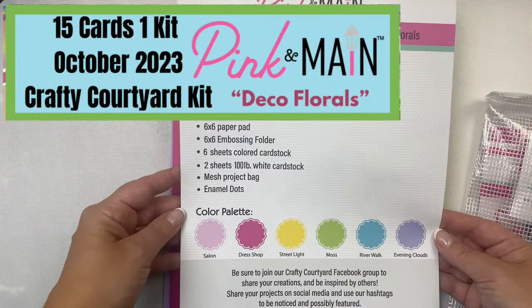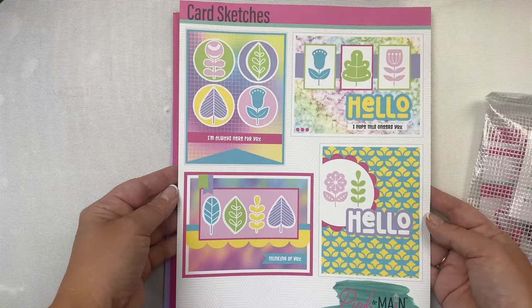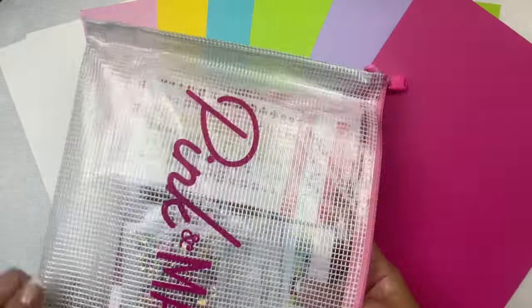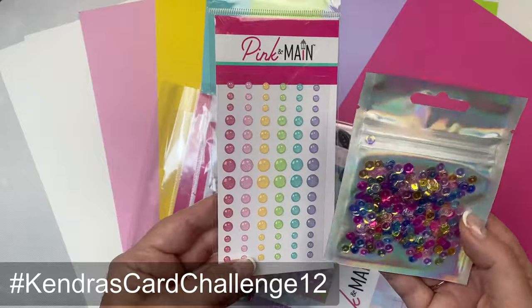This is Kendra, and today I'm featuring the October of 2023 Crafty Courtyard Kit by Pink & Main called Deco Florals, and I'm sharing the entire card making process for 15 cards that I created using this kit and my latest quarterly card making challenge, Kendra's Card Challenge number 12.